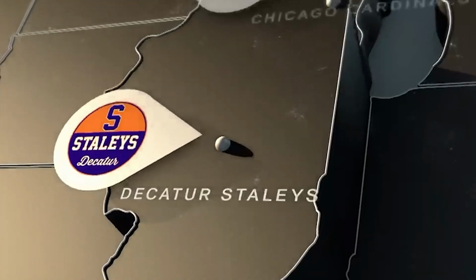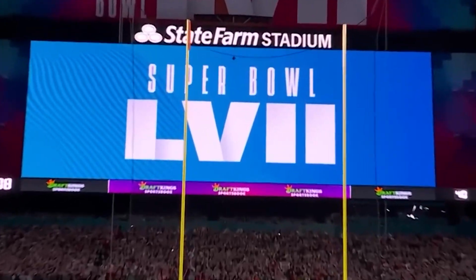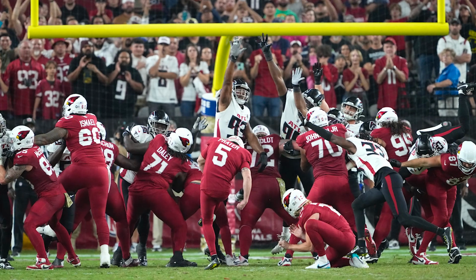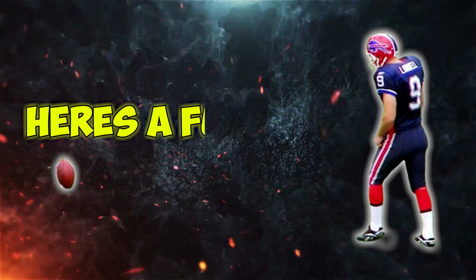And let's not forget special teams. These guys handle all the kicking, punting, field goals, and kickoffs. They might not be on the field as much, but they can change the game in an instant. Imagine a last-second field goal kick that decides the game. Talk about pressure.